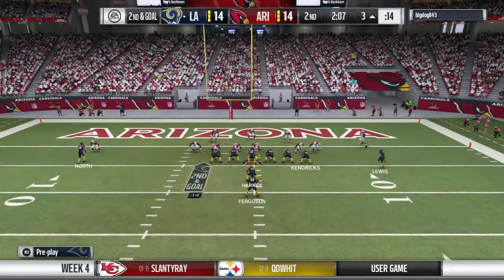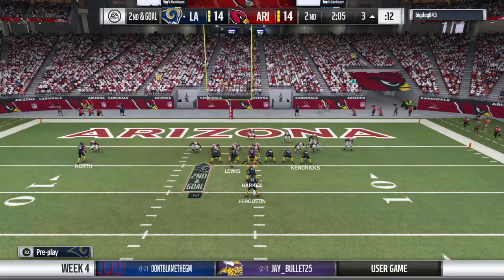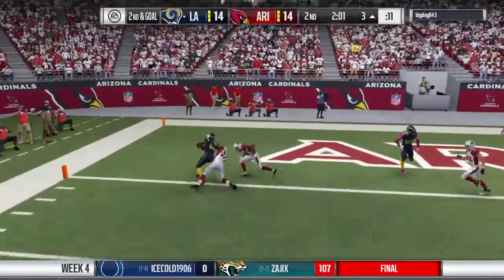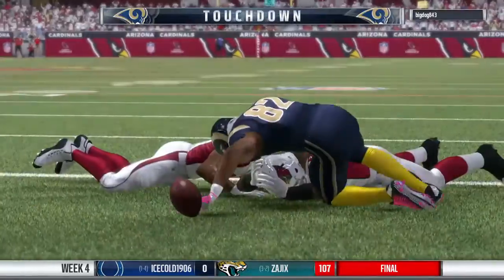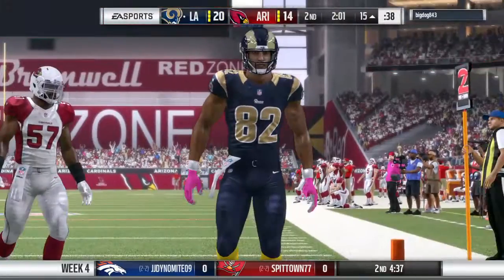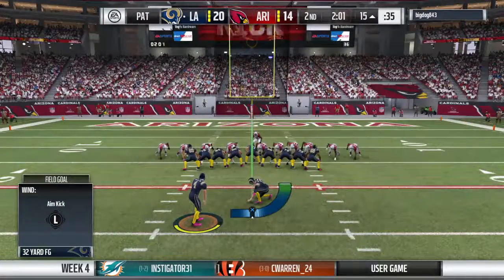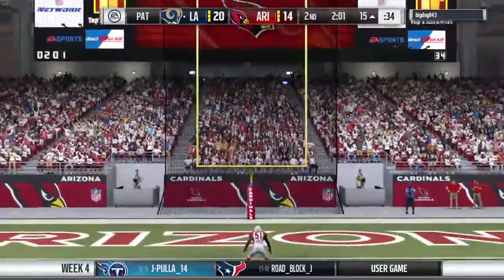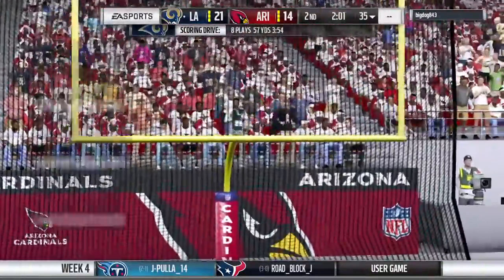Let's go! Green 39! Green 39! They'll try the air now with Goff. That's caught at the 1. And he'll get into the end zone. Touchdown, Rams. Their big-bodied receiver. His first touchdown on the year. And the Rams have broken our tie as they take the lead.